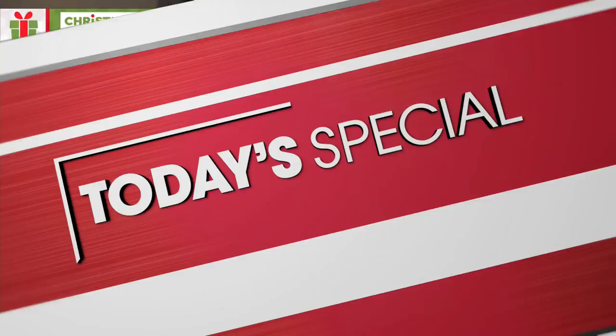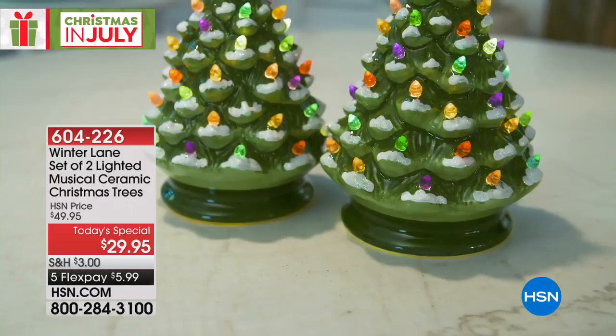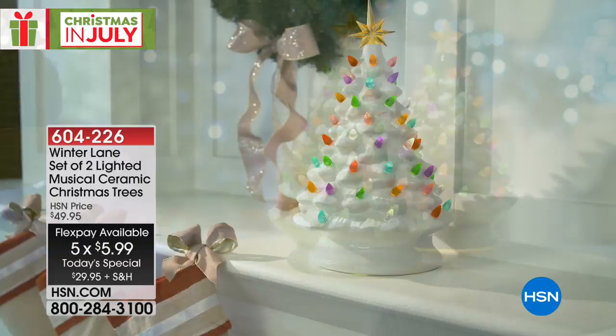Can I remind you about today's special? Batteries are included. It lights up. You get two. You choose two green or two white. 2,500 have already been purchased. $5.99 to get home. And it plays music. Six songs are built in. When you turn it on, you can either have it just illuminated with the little lights, or have it lit up and the music plays.